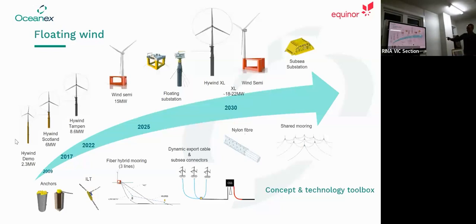On the bottom, you see some of the other areas below the turbine, so anchor development, different technologies tested out through the development phases, and mooring systems. It's really important, the different ways of analysing and designing mooring systems. And then cables themselves. We've got dynamic cables, which have very high fatigue loading. So a lot of technology development and essentially the supply chain keeping up with the technology and bringing the technical readiness up.